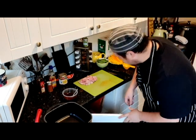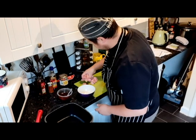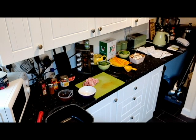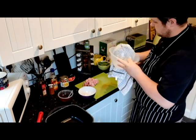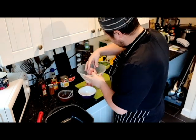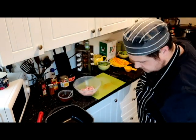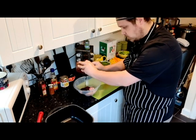So let me just grab a bowl. And we're going to take the pork. Probably should use a bigger bowl. One second. Let's be sensible about it. Put that in the wash. There. And all your pork. And just want to pour that on top.